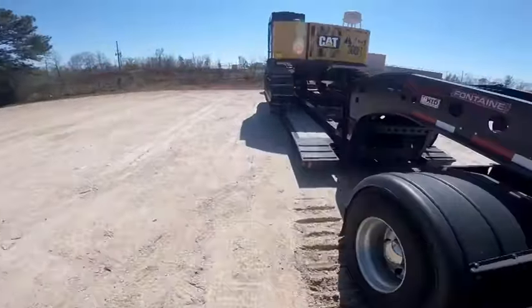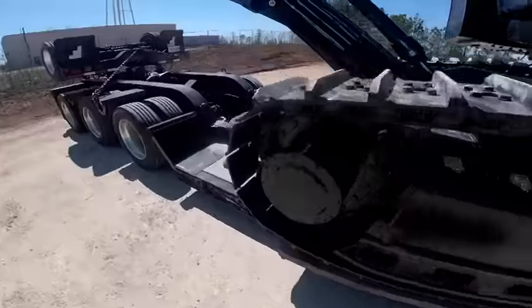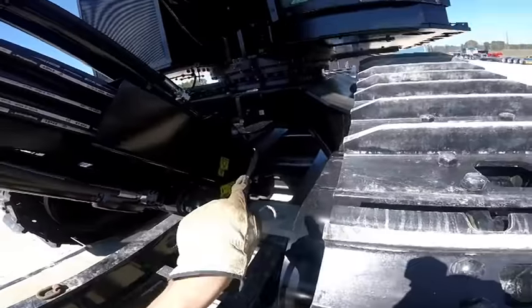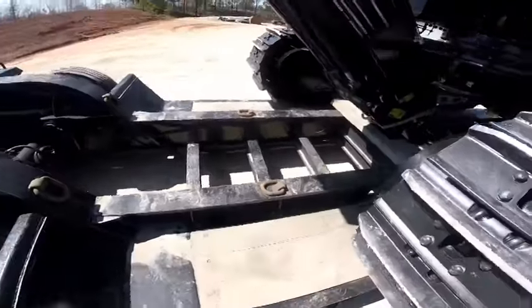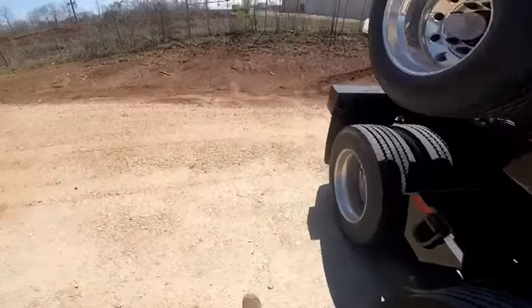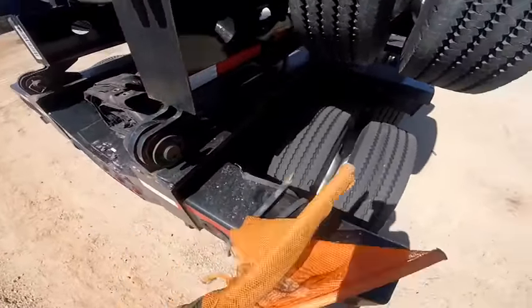All right, flag 1, flag 2. Then I'll just put what, 6 chains. And funny enough, there's only one hole in the middle for the tie down, not 2 like on excavators. So I'm not sure how I'm gonna connect this, but we'll figure it out. Oh, and I need to tie down the loose part of the strap on that low stick.